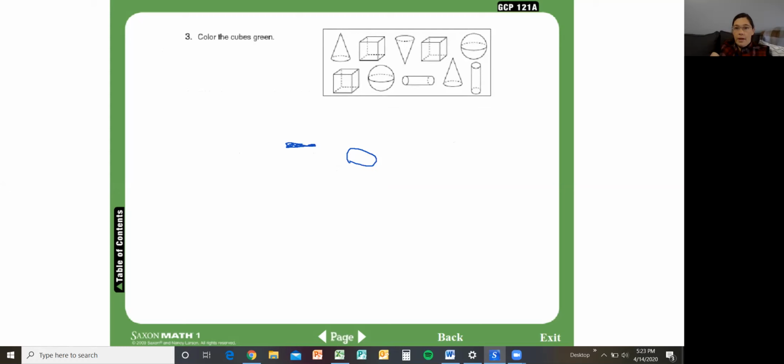I got to erase my little marks here. Okay, it says you're going to need colors here. You need green and I believe orange. So color the cubes green. We talked about cubes the other day. Cubes look like a box. So make sure you get your cubes. You're going to color them green. Then you'll need your orange crayon too.